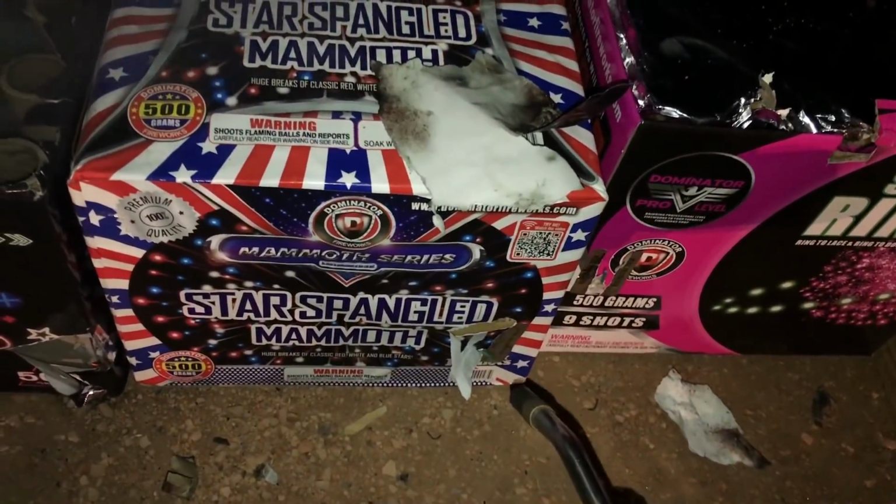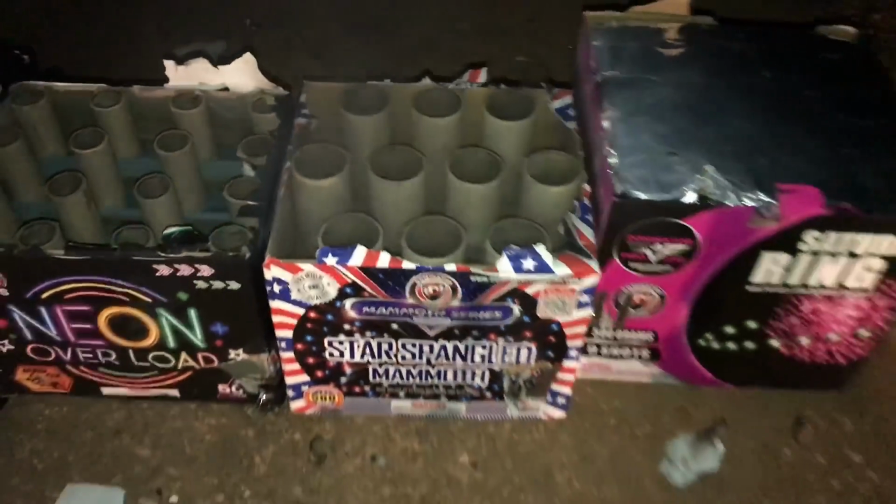I'm not sure what's going on with my focus here, but it's really driving me nuts because we got two left. I'm gonna try to autofocus. All right, Star Spangled Mammoth, or Spangled Mammoth, sorry, not spangled. Whoa. Oh my God. Oh my God, those were huge. Holy crap. All right, I gotta remember that one too, so I'm getting that one again.